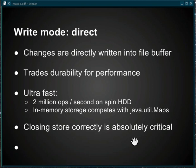And also because this mode is using mapped memory, it's very fast. We got some really incredible performance numbers, which most people don't believe, but you can test it yourself. I think you will be very surprised. Basically, this mode is designed for maximum performance, and it trades durability for maximum performance.